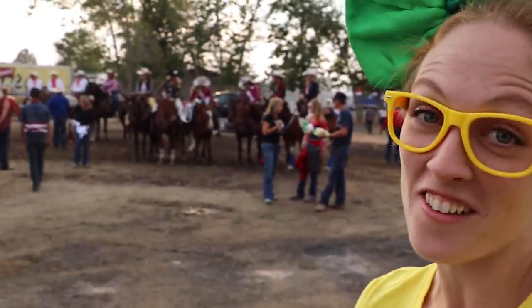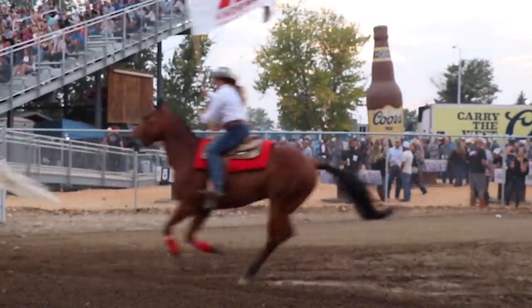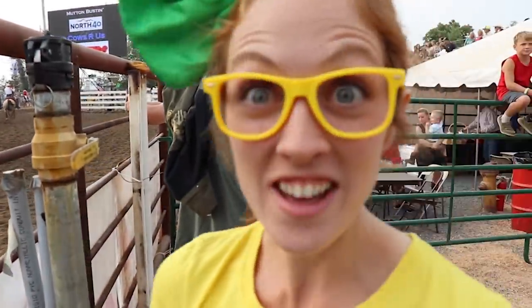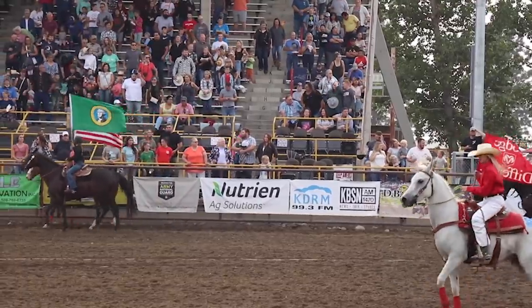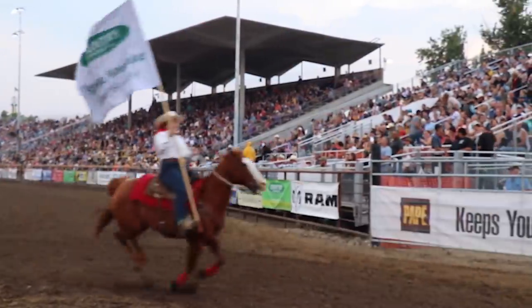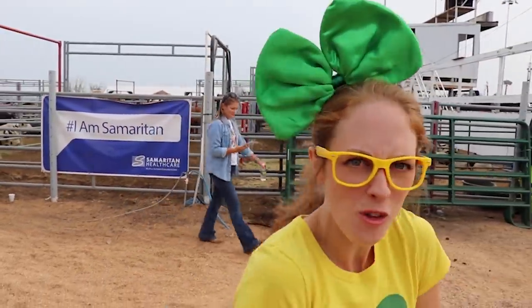Check out all these beautiful horses and their cowgirls all lined up to get ready for the opening ceremony. The event's about to start. I can't wait. For mutton busting, which is where all the young kids get to ride some sheep, they have to hold on and stay on as long as they can.